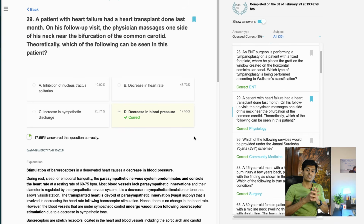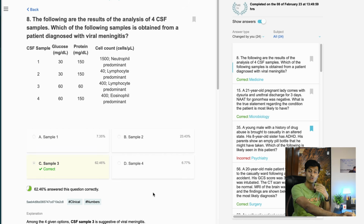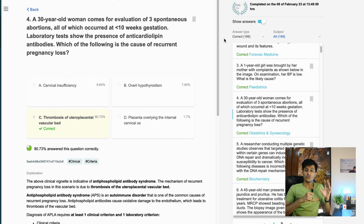If in the changed answer section you got many answers wrong, you can also go over here in the answer type and go to the changed by you section, so you can know why you got that answer wrong. Like this question on tympanometry. I probably had marked the answer earlier as type B itself, but because of overthinking I may have changed it to type C, and now I can read the explanation as to why I did that. Finally, after going through this section, you can go through all your correct questions. You can skim through all of the correct questions quickly and finish the grand test review.